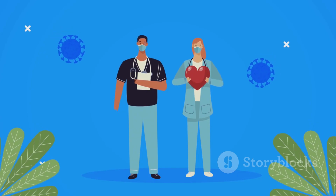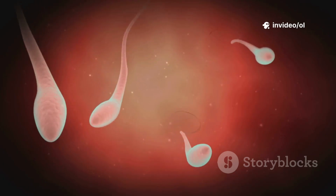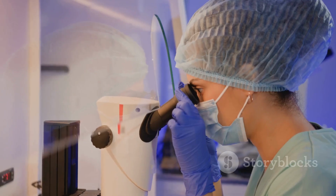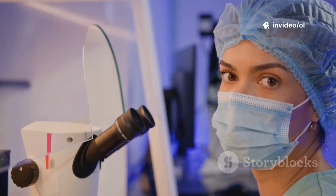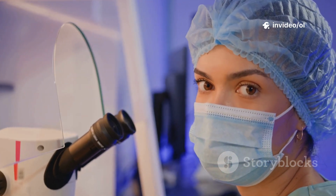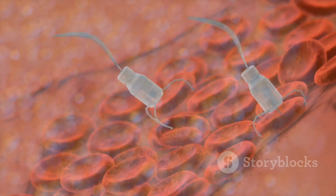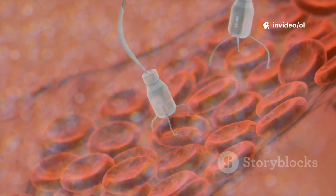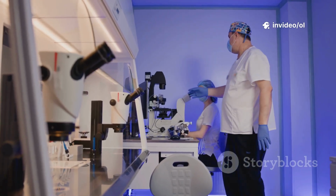When we talk about retrieving sperm from the testicle, there are two main methods we use. They have similar sounding names, which can be confusing. Let's break them down into simpler terms. The first method is called TESA, which stands for Testicular Sperm Aspiration. Think of this as a less invasive approach. It is often the first choice when we believe there is a good chance of finding sperm easily. Your doctor will use a very fine, thin needle, pass it gently into the testicle, and aspirate a small amount of fluid and tissue. This sample is what the laboratory team will examine for sperm.